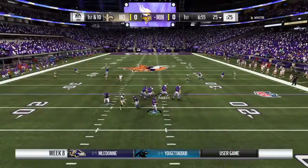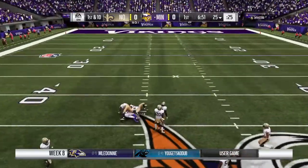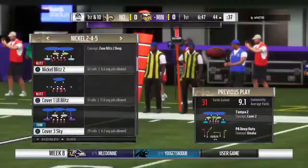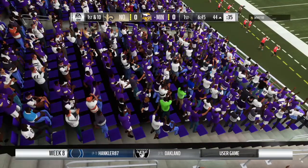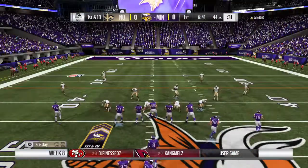Now a play fake here on 1st down. Middle of the field, it's Robinson. And they're going to have this across midfield and inside the 45. That goes for a gain of 31. So the big play gets him across midfield now for 1st and 10.